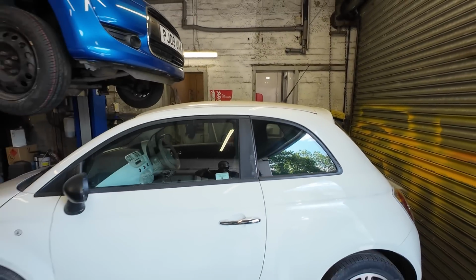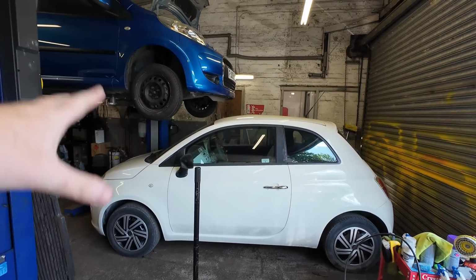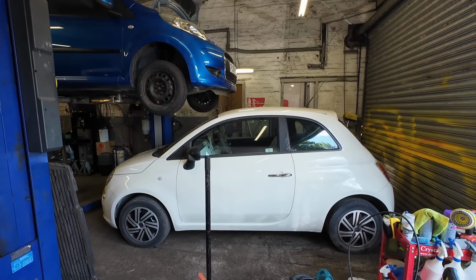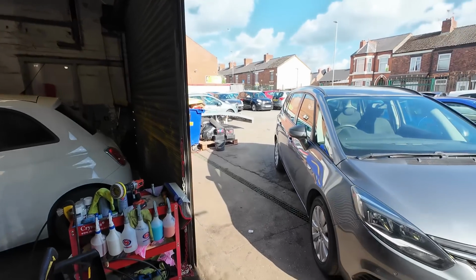They're all just starting to peel, which I've never seen on these before, but we're going to take them off. We've got Plastikote on them, redo those, and then whack them back on and get it all cleaned up. So we've got that to do as well. Zafira back from paint.